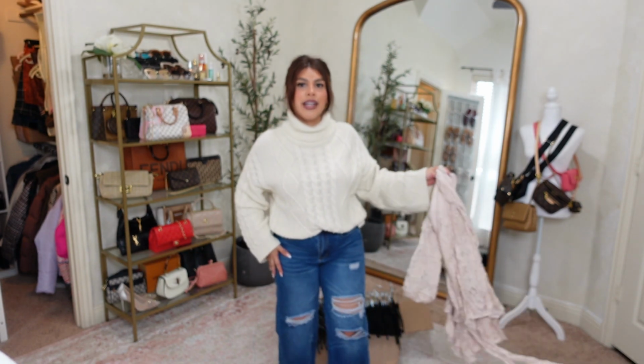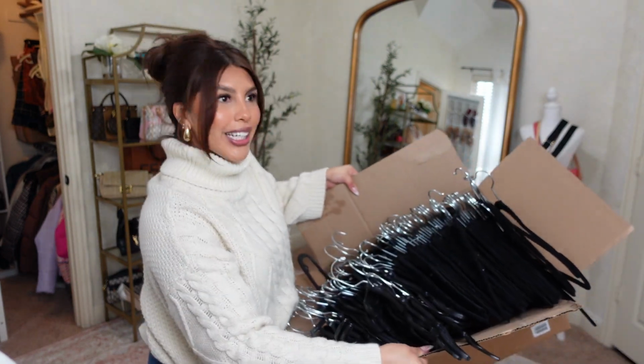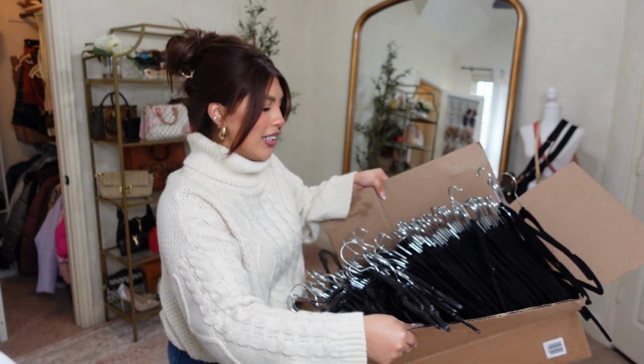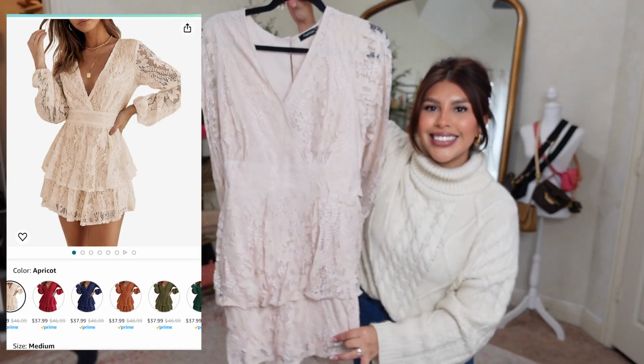By the way, I'm wearing my new, oh my gosh, I totally tripped on this. But look at how many hangers I have now. I'm telling you, that closet clean out was so worth it. Look at that.